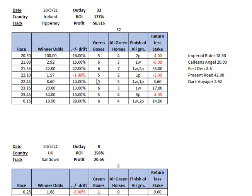And you can see there only one race, an odds-on one, drifted. In every other race, the winners came from firming horses, and if they're firming, then we are going to bet them and we are going to win on them. So there it is. That was Tipperary. You can see there 2 wins, 2 places, a win, 1 win, 2 places. So you can see that's where the horses that we backed ran.